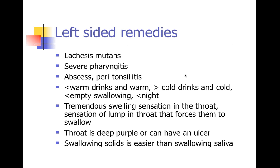And the other peculiar thing is that swallowing solids is easier than swallowing saliva. So with this remedy, you want to make a mental note that it does have some peculiar things: the purple color in the throat, the feeling that something's in their throat, and it's easier to swallow solids than saliva. And the other peculiar thing is that they're aggravated by warm drinks and warmth, and ameliorated by cold drinks and cold.